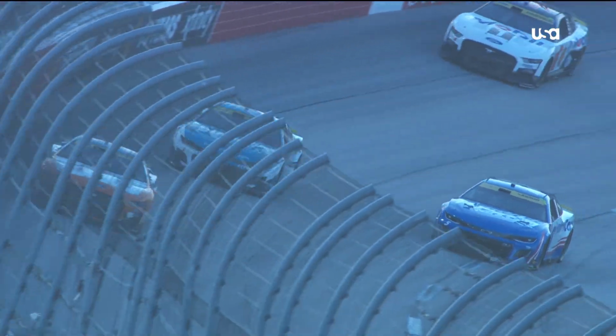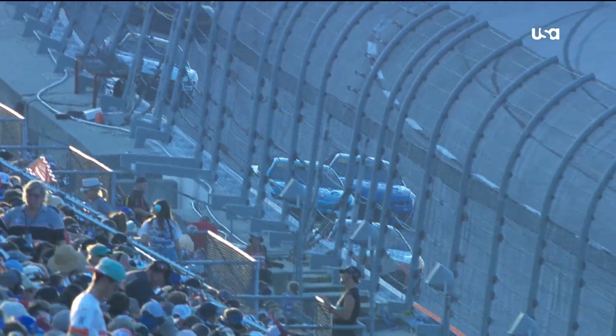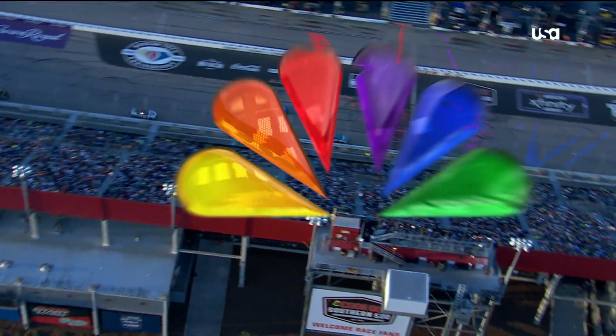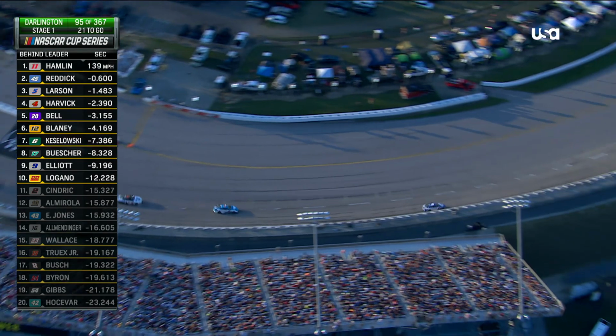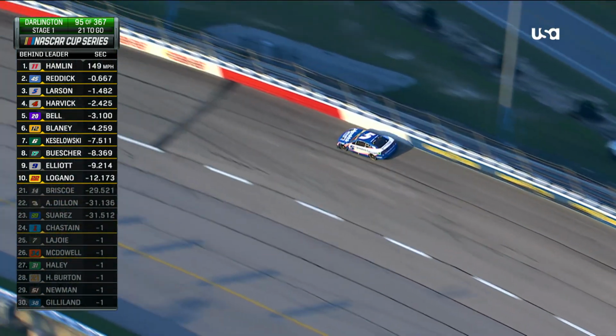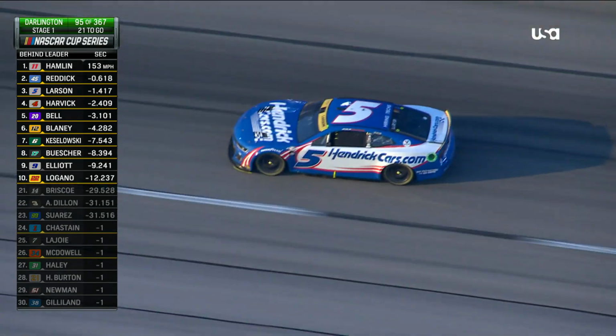Let's take a look here at these two going at it. Off of turn 4, Larson gets into the left rear quarter panel. Just hard racing. Right there, little contact. But Larson will then eventually find his way around. And now there is really nothing between him and second place. He's running Reddick down. Hamlin, though, driving away.